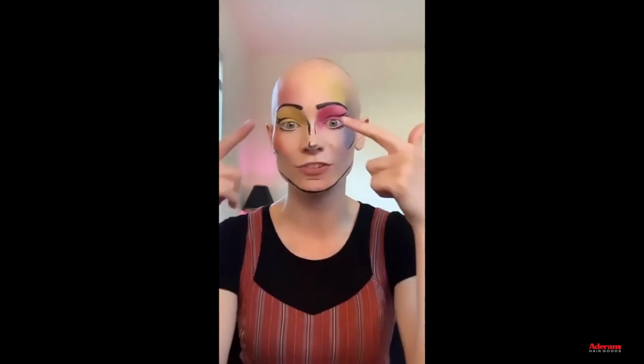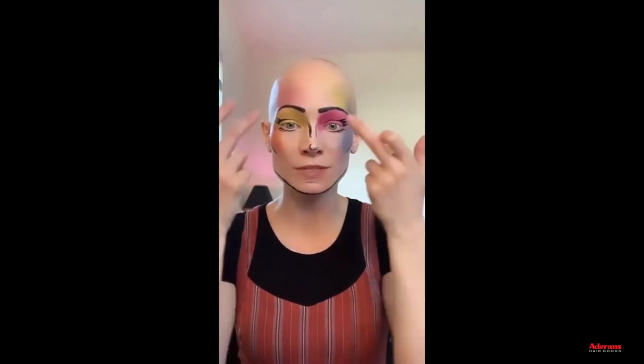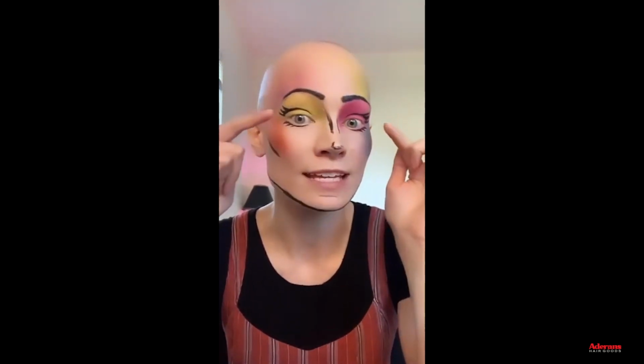So the overall gist of this kind of makeup look is just drawing the outline of your face in a pop art kind of style. So as if you were drawing your own face on your face, you could just do like an outline. You would draw the cheekbones, kind of the outline of the nose, the eyebrows. And then so far what I have is I have the eyeliner.